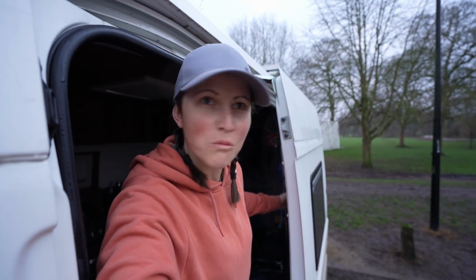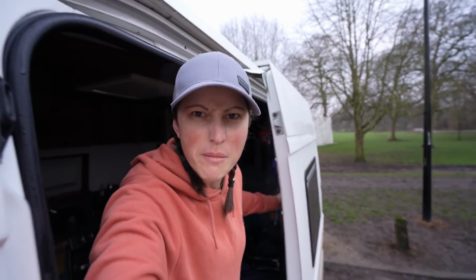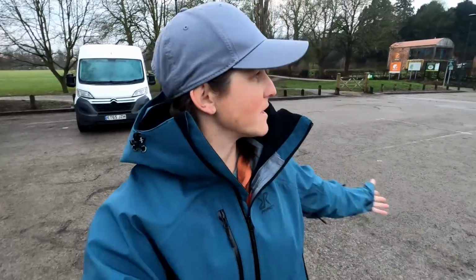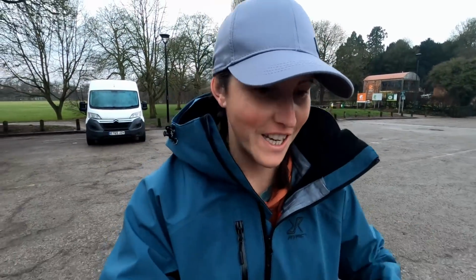Bloody raining. Good morning. We'll go out in a minute. Okay, quick camera change. This should be better. Oh, it's noisy. Noisy in the town. It's bloody stopped raining, isn't it? Okay, so this is the park up. Little car park right slap bang in the middle of Derby. I'm actually in Derby, right next to Nottingham, which is where I'm going tomorrow.